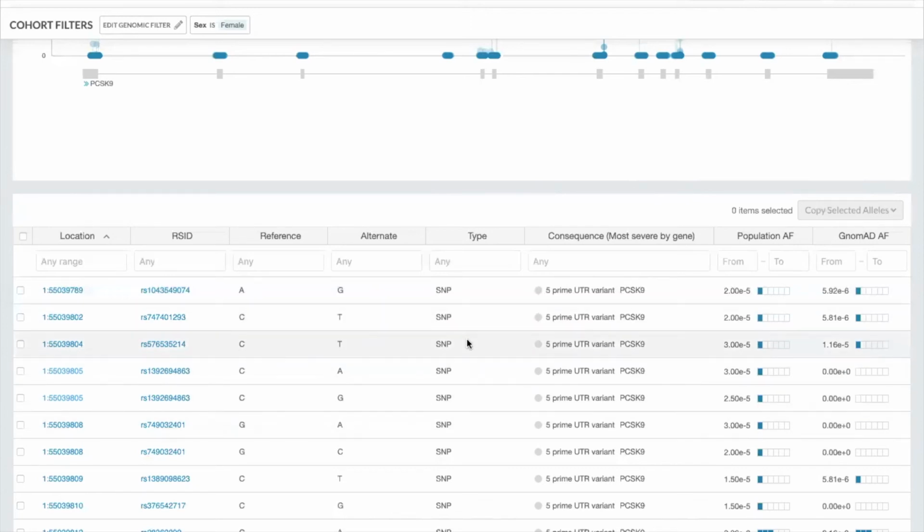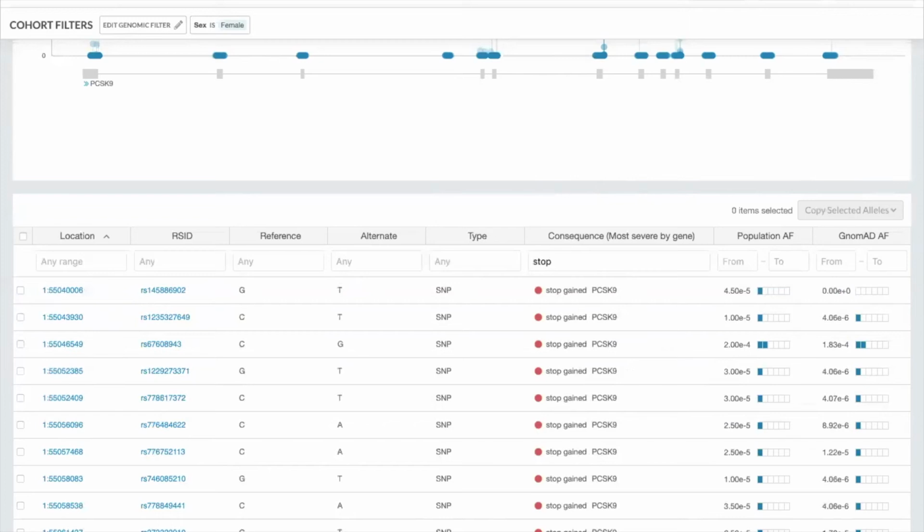So this is a table that you can quickly filter. So if you're interested, is there any woman here that actually has a stop gain mutation in PCSK9, you can apply a quick filter here to see that there exist all these mutations, and some are more frequent, some are less frequent in the population, and so on and so forth. So if you find some interesting mutation, you can always investigate.